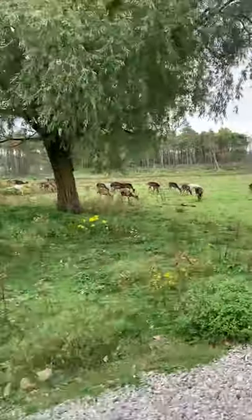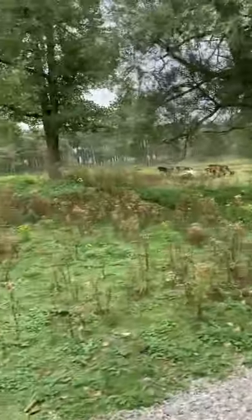Their numbers have decreased in the wild, and the fallow deer are in the process of becoming extinct.